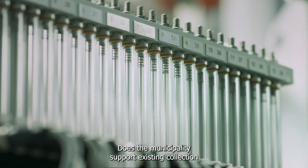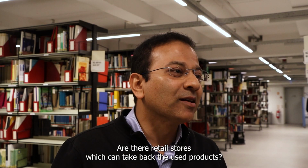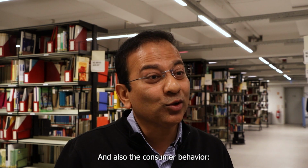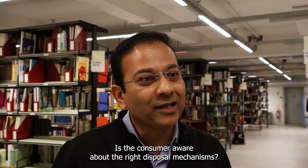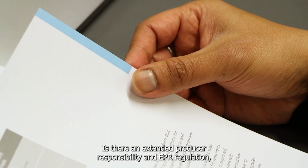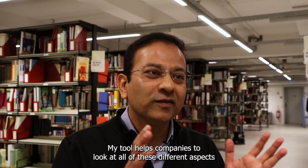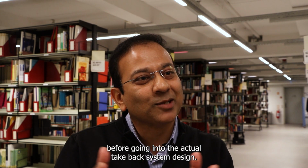Does the municipality support existing collection mechanisms? Are there retail stores which can take back the used products? And also the consumer behavior. Is the consumer aware about the right disposal mechanisms? And also the legislation. Is there an extended producer responsibility, an EPR regulation, which mandates companies to initiate take-back? So my tool helps look at all of these different aspects before going into the actual take-back system design.